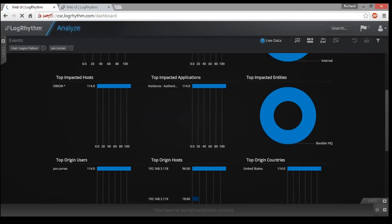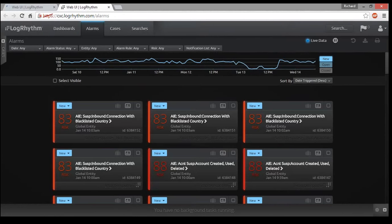But the other thing that's happening in LogRhythm too is the different alarms that are going off, and this is the correlation part of the product at work, or the advanced intelligence engine.